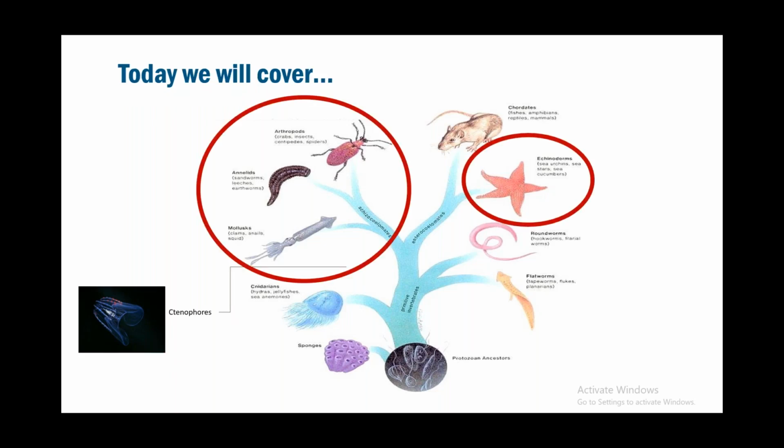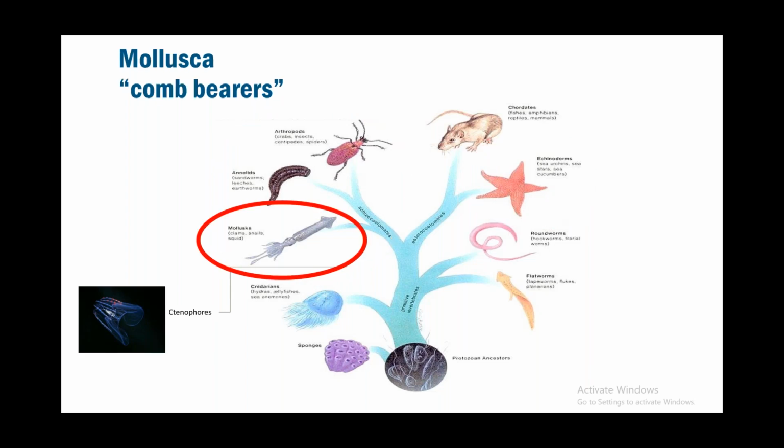We are just today going to be focusing on our four phyla: the thin-shelled mollusks, our segmented worm annelids, the joint-appendaged arthropods, and finally the hedgehog-skinned echinoderms. And we're going to kick things off with my absolute favorite, the Mollusca.